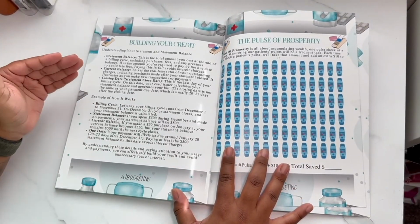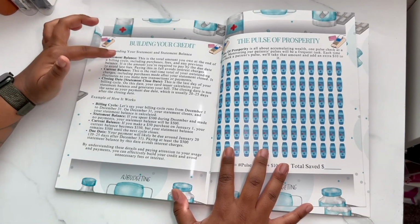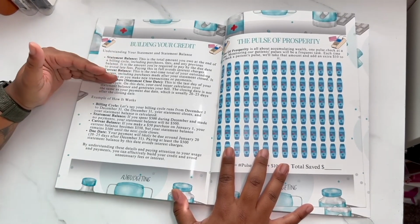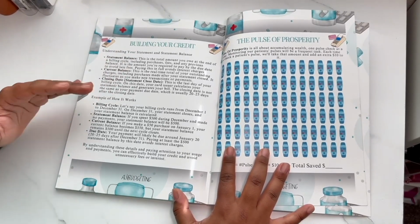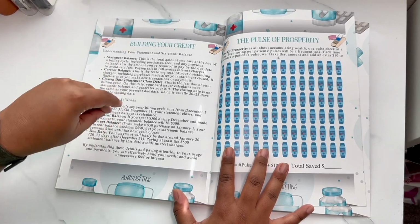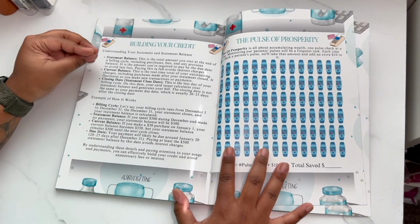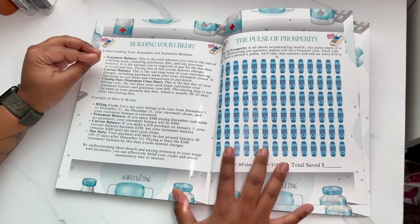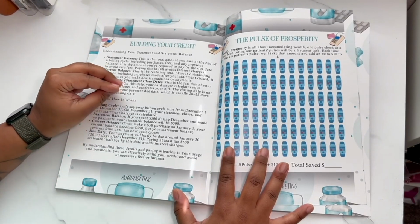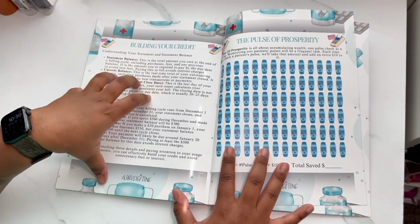Also, to understand your statement and statement balance, I do have some recommendations, and then an example of how it works. I do have an example also for this, because a lot of people, including me still, I get it confused on the statement balance and the closing of the statement date. But this did help me figure that out more easily.